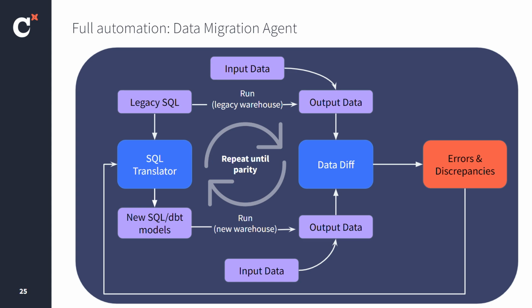So once you have the new code, then we're running it in a new warehouse, materializing it, and then we are comparing it with the legacy data that you already have. And we're getting the data diff. And if we find any errors or discrepancies, we're feeding this back into the translator so it can fix those discrepancies. And we repeat this over and over and over again until we reach full parity.